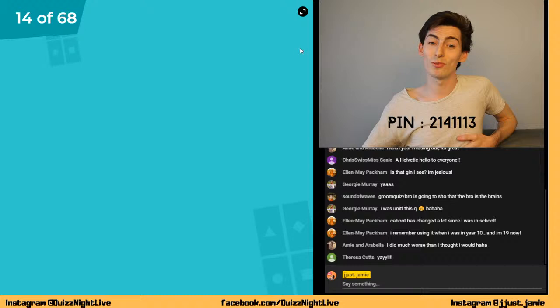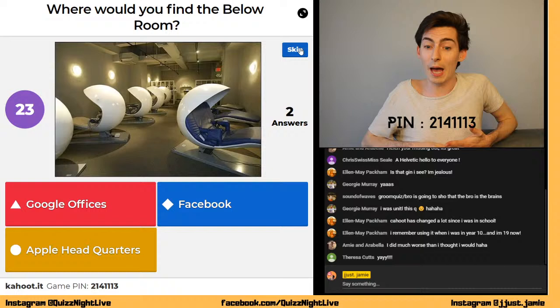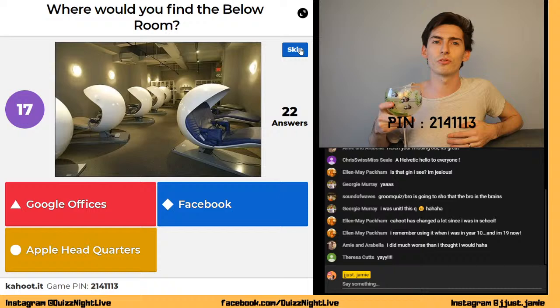Where would you find the below room? So this is a room. Where would you find that? Is that in the Google offices? Is that at Facebook? Or is that at the Apple headquarters? I'm sure some of you will know this. It's quite a common thing that was released. I think it was released about 5 years ago now.